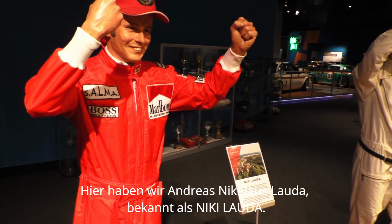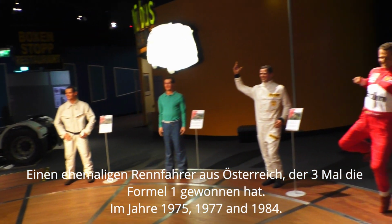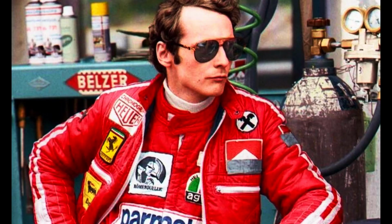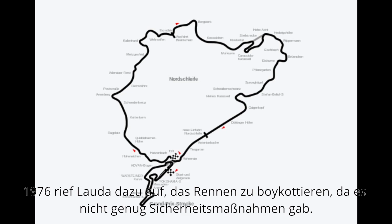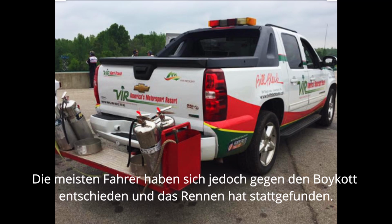Here we have Andreas Nikolaus Lauda, popularly known as Niki Lauda, an Austrian three-time Formula One world champion in the years 1975, 1977 and 1984. In 1976, Lauda urged fellow drivers to boycott the race because of the lack of resources to properly manage such a large circuit, including lack of fire marshals, safety equipment and safety vehicles. But a majority of the drivers voted against the boycott and the race went ahead.